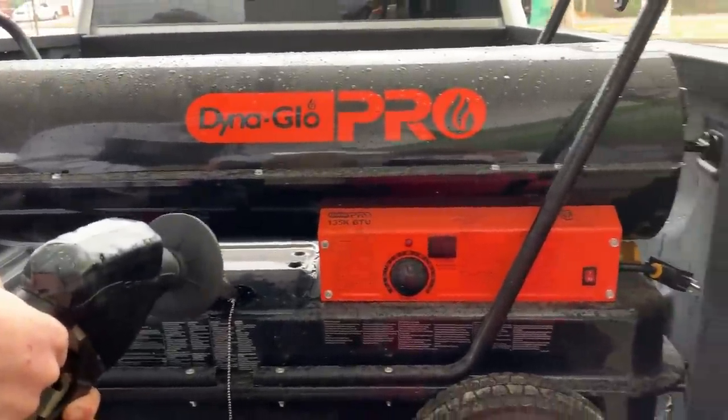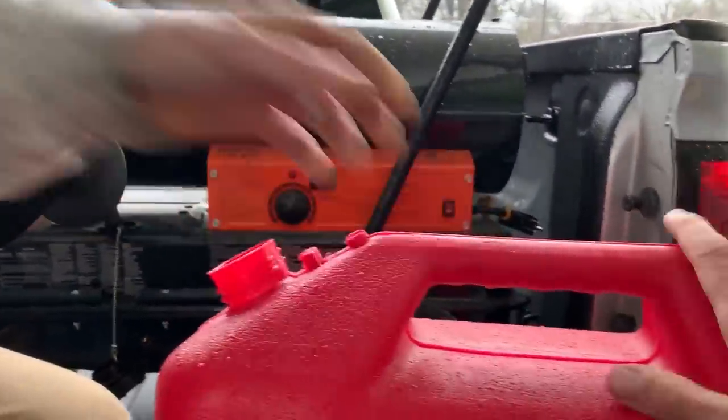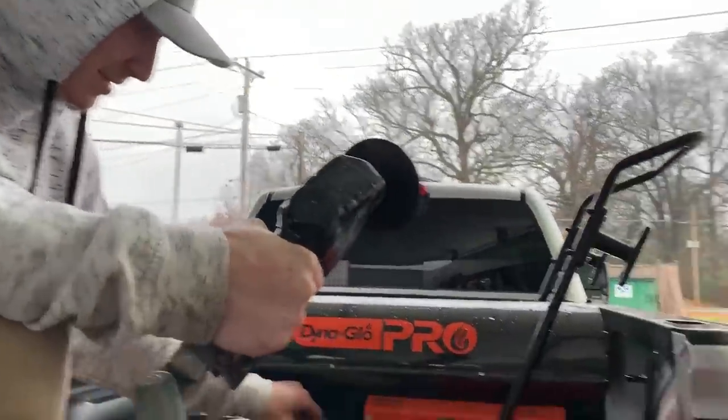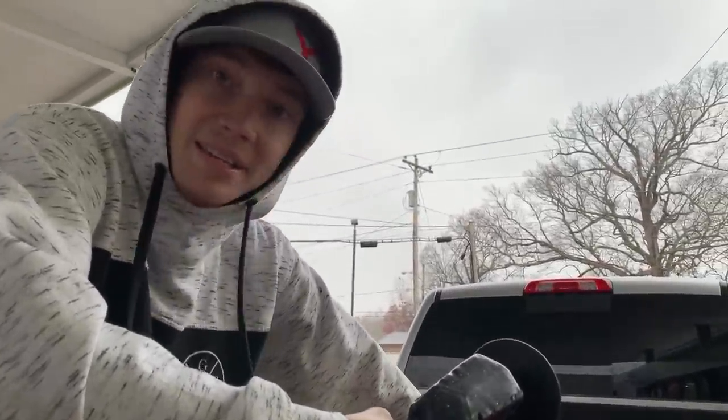Right now, first stop is to get some kerosene in our kerosene heater. We're gonna go ahead and fill this 10-gallon tank up, and then we got some 5 gallons right here. So for 15 gallons total, I think it's gonna be like $67. Dang, this stuff is pricey, but you need it. It's getting kind of cold, and we gotta keep moving. So we're gonna fill these tanks up, then we're gonna get some oil.